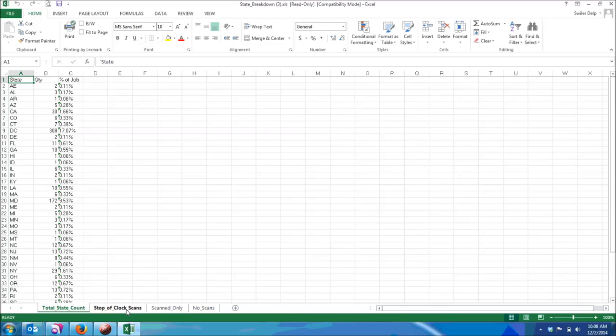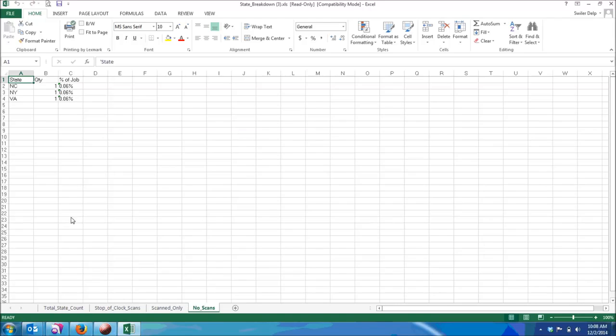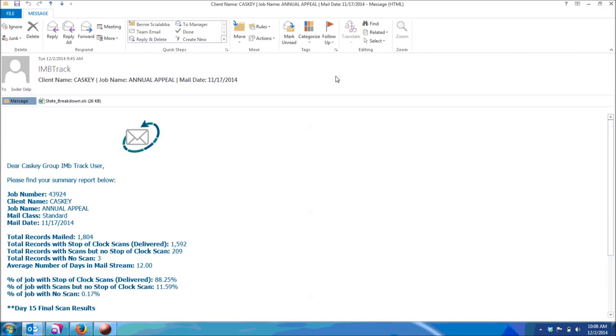And that information is provided to you for stop of clock scans, which are actually delivered mail pieces, scanned only, which are mail pieces that have a scan but not a final delivered scan, and also pieces that have not received a scan as of yet.